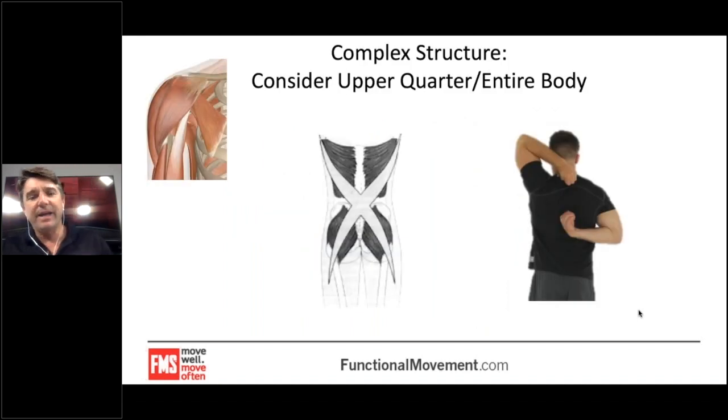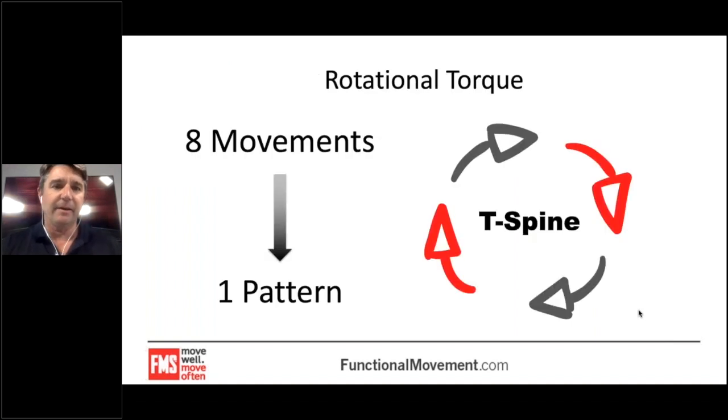But the upper body is, again, we can't think of it. If we go back to this regional interdependence concept, we realize that the shoulder's not acting alone. It's going to affect the entire body. And we have to look at it as more of an upper quarter thing, as opposed to just a lower body or upper body idea. So we have to consider everything.